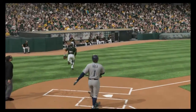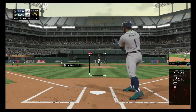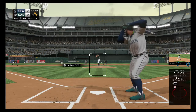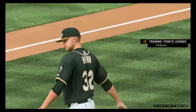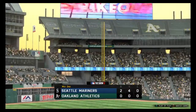Swing, and he pops him up over toward foul territory. And no one can get there. It's a foul ball. Swing and a miss, and that ends the inning. So 2 runs on 3 hits, no errors, and 2 left.